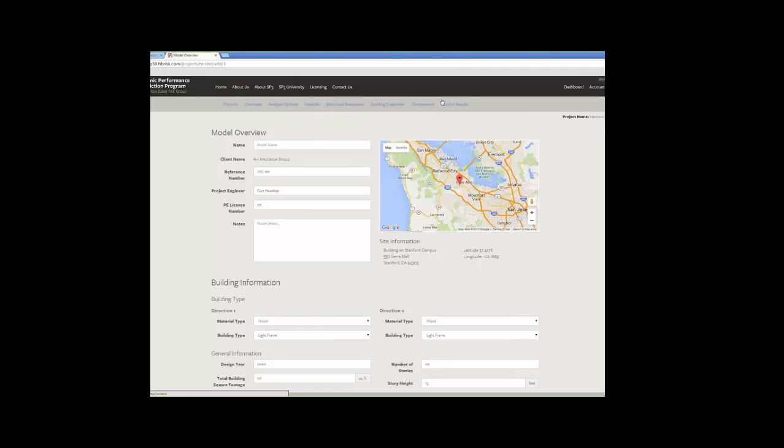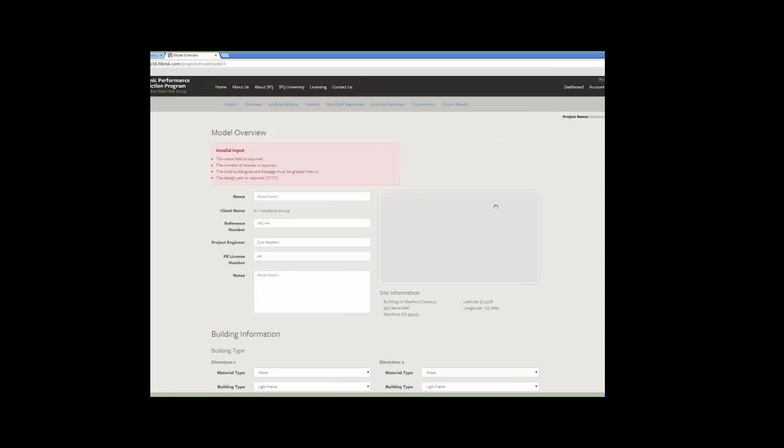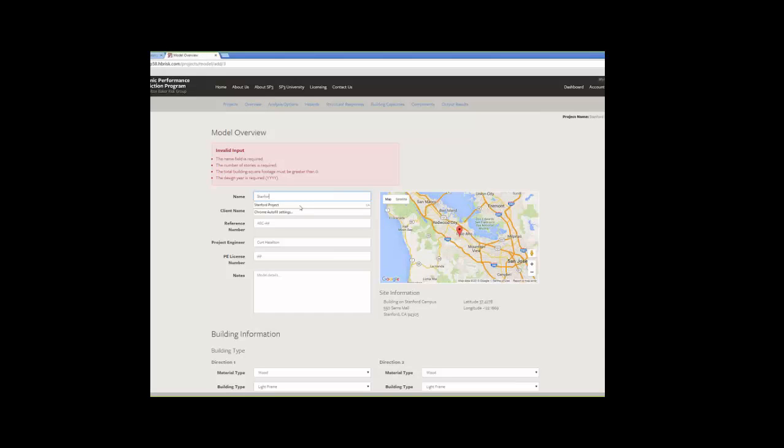Now, this takes you through the whole theme of the P58 process. And how it's structured is you have each step in the process up here. So overview, analysis options, hazard, response, building capacities, that's collapse and residual, components, and then output results. So you can go through and use next buttons to progress through this, or you can skip ahead and look at things later. But it'll tell you, hey, you need to give me more information before I can go there sometimes. So let's start with the overview. So let's do, I don't know, let's pick a 12-story RC frame.